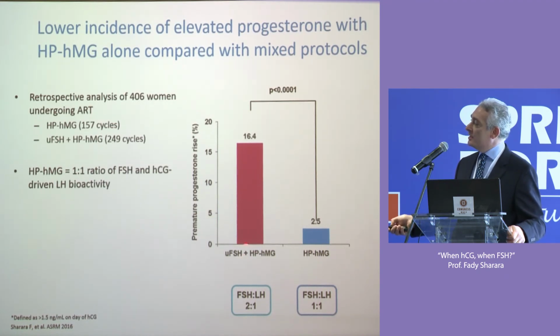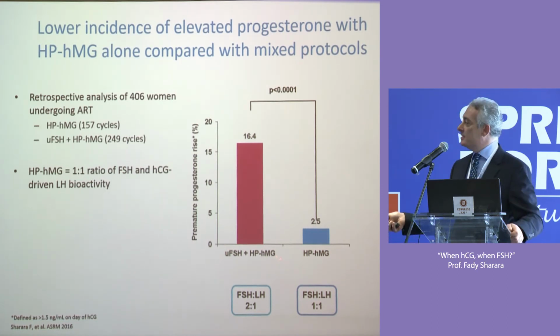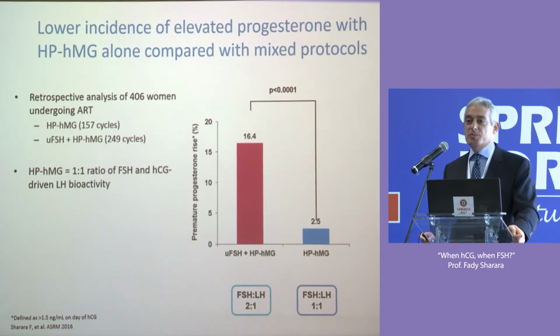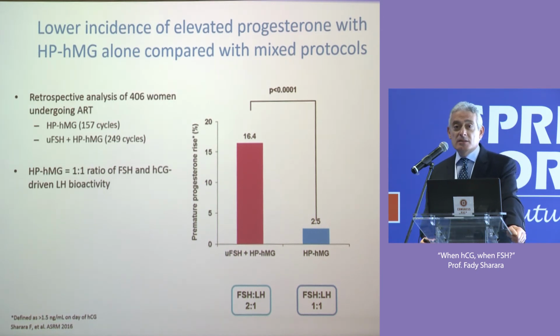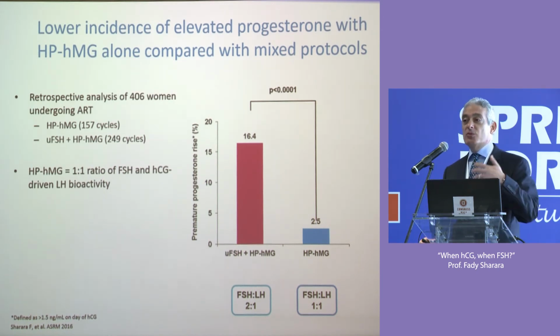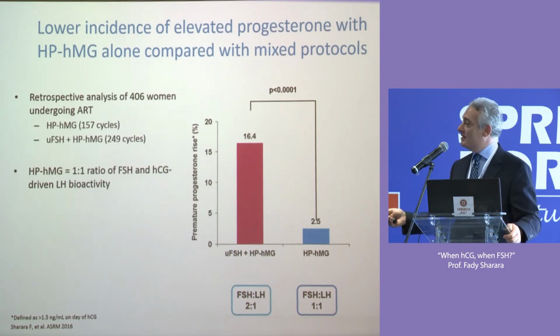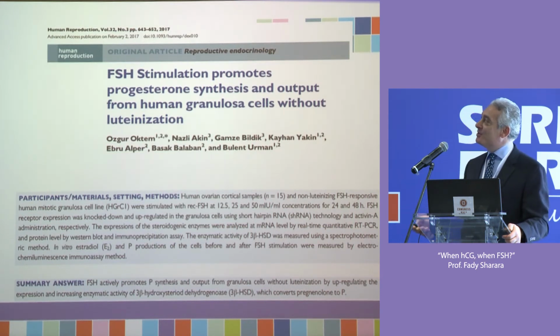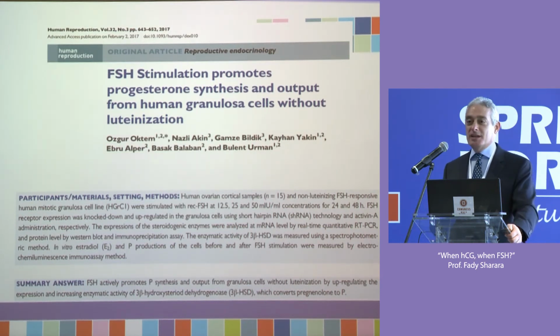When you're using Bravelle and Menopur, so this is urinary FSH plus Menopur, the incidence was 16.4%. When you use mono Menopur, it actually dropped down to 2.5%. So that's one of the ways that hCG in Menopur protects against this, and I will tell you in a minute why. This is a fabulous paper that, if you have not read, you absolutely need to read. It was published in the February issue of Human Reproduction.